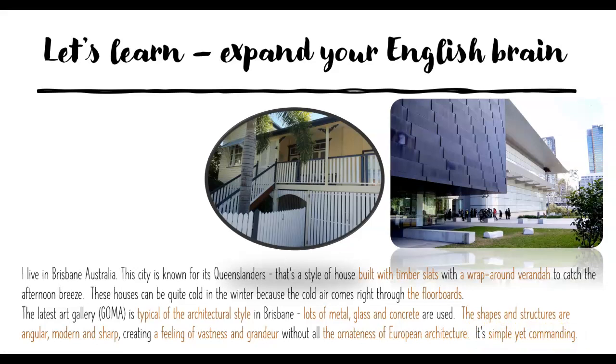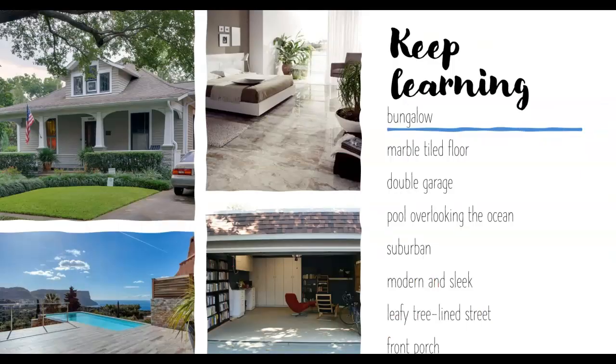So I'm describing structures. I use words like timber slats, veranda, floorboards, architectural style, metal, glass, concrete, angular, modern, sharp, vastness, grandeur, ornateness, simple yet commanding. Can you speak like this? So, of course, to get a high score, especially in reading, you need a very high level of vocabulary.